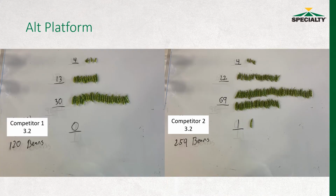So first off, I'm going to hit on just some pod counts of some of the competitors. How I did this, I just reached into the rows, grabbed a plant at random, and pulled it out. So I'm not looking for the good ones. I'm not looking for the bad ones. I'm just looking for an average mean there. So these are some average means that I've pulled. I've blocked out the competitor variety and just relabeled it as competitor.